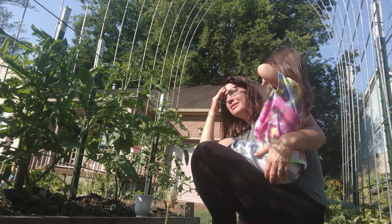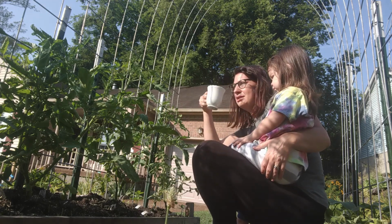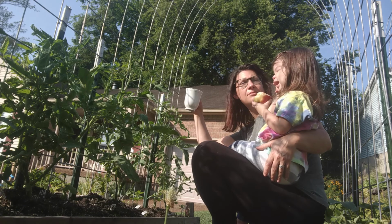Oh, it's already sweaty out here. And it's only 8 o'clock. Oh my goodness. Those few days that we had cooler weather were really nice.